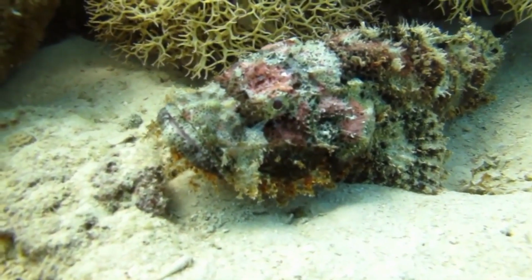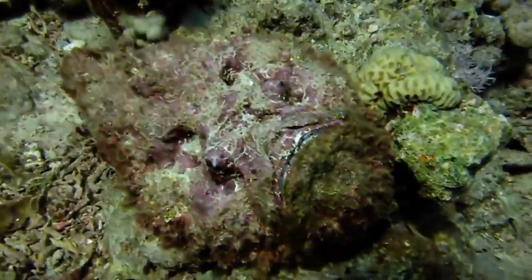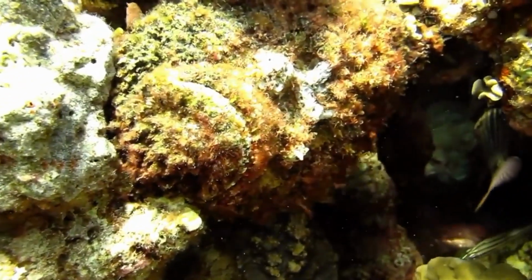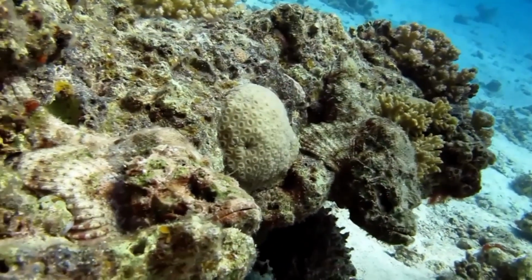Look carefully. How many stonefish can you see? Some have faces that look like a gorilla with an extremely bad complexion. Here's a good-looking stonefish, but I suppose it really depends on your perspective. It probably looks quite attractive to another stonefish.